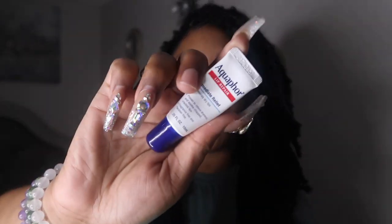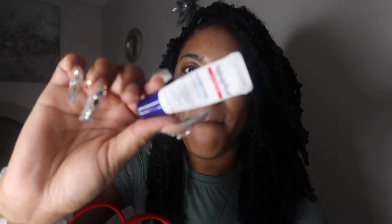So I have the Aquaphor. This was my go-to lip balm. But you know me, you get influenced on TikTok and you see other things, but this is my ride or die. I always have this on me. This is the Lip Quench Hydrating Balm, y'all.